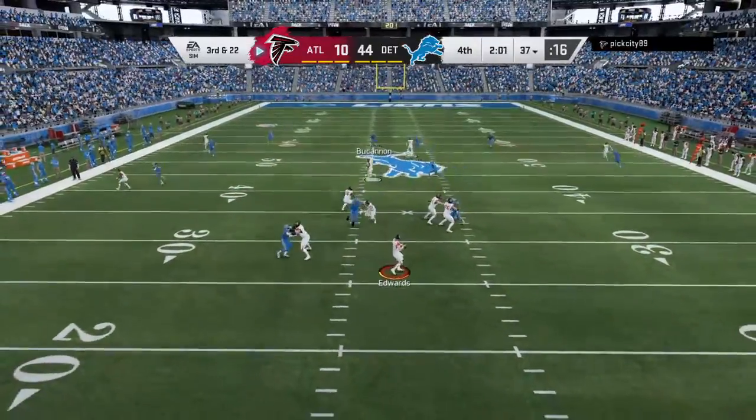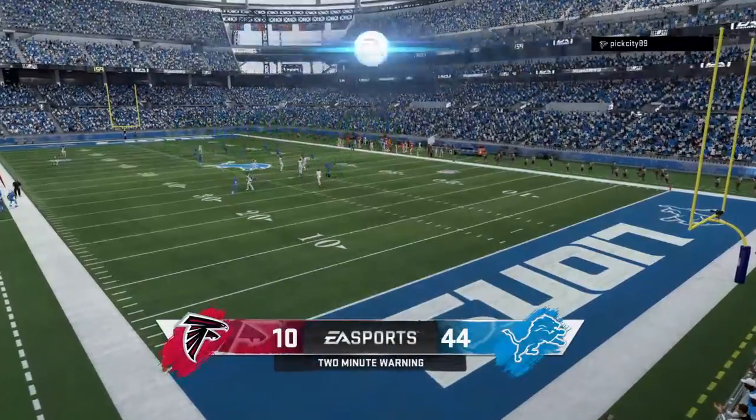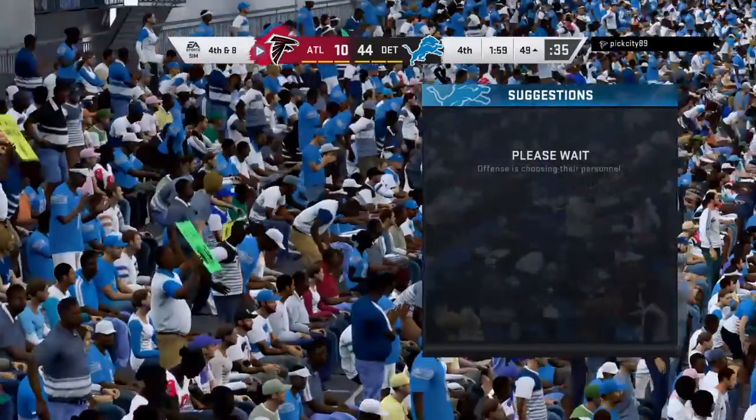Edwards now throwing on 3rd and long. This one caught by Ridley. And we are inside of 2 minutes left in this lopsided affair.